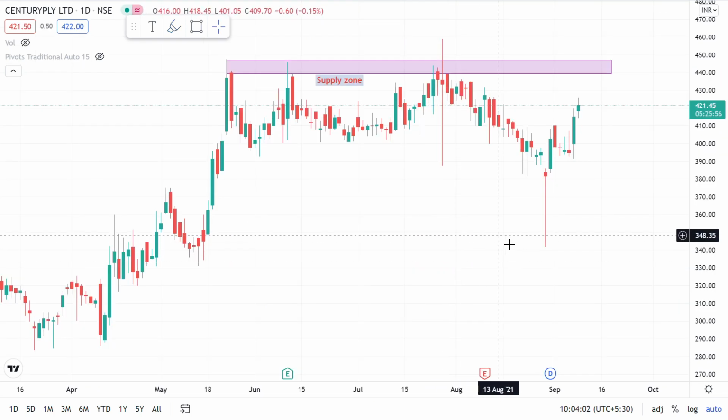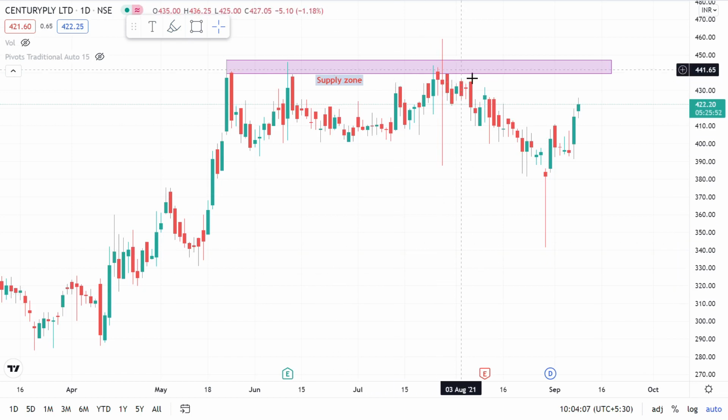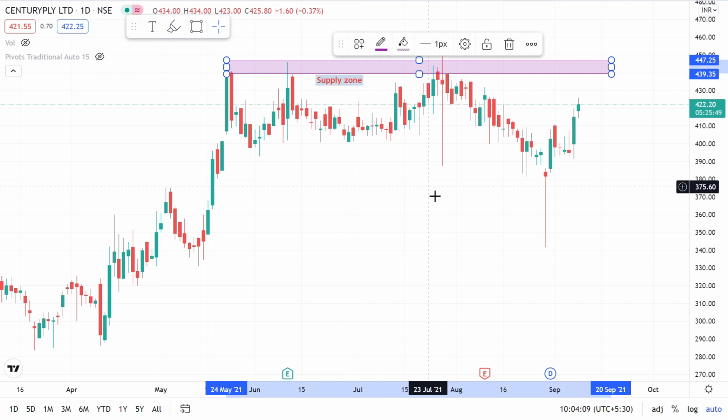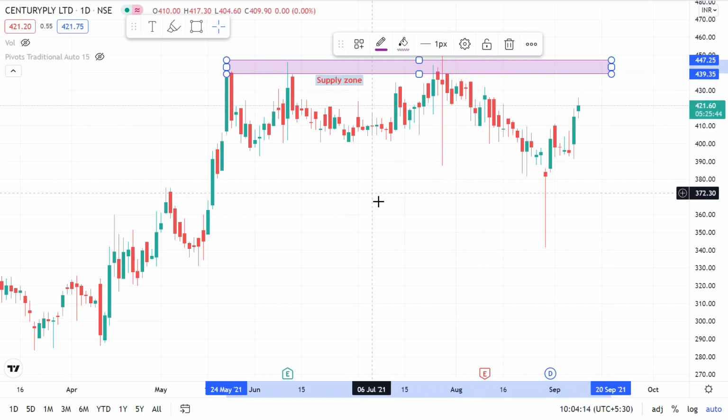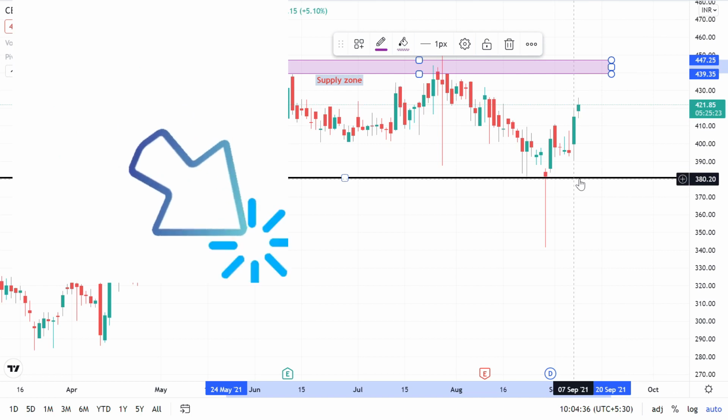So guys, on a daily time frame, we can see that currently the stock is in a bullish segment, although it is facing resistance between the levels of 450 and 440. So this can be termed as the supply zone for the stock, but there is good support for the stock at the level of 380 also. So I think if somebody wants to buy this stock, this level of 380 can be a good level to accumulate this stock. But guys, remember to book profits in such stocks from time to time, and you can place an SL below the level of 380.